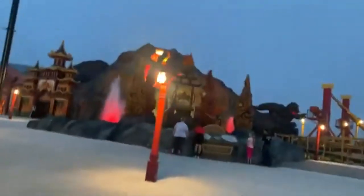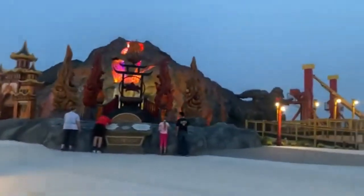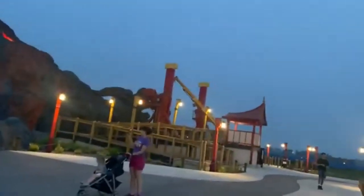Alright, here comes the fun stuff. Ladies and gentlemen, look at this lighting on this theming. And tell me, why were there only 50, 75 cars in the parking lot on a busy Saturday? Just come to Lost Island. I'm not gonna keep saying, just come to Lost Island. This place is actually amazing for what they have.